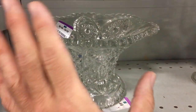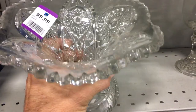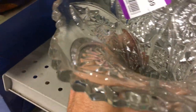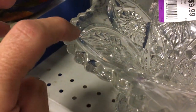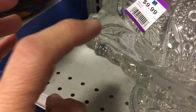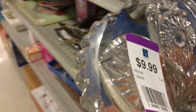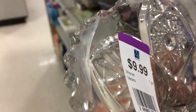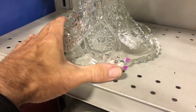Now, there is a hint on this one which would help us out. Let's look very closely and let me get it into the light as best I can. I want you to notice that these edges are polished. I shouldn't say edges, but the rim here is polished flat. Do you see that? Let's get it up where you can see it better. See there? That's not wear. That was polished that way in the factory. You can see it plainly there and there. Why was it polished off like that? It was polished off like that so that this piece would sit flat on your dining room table.